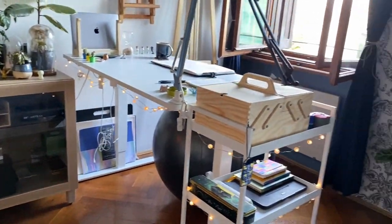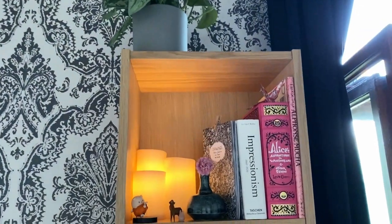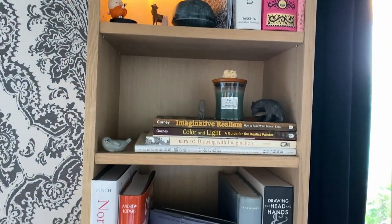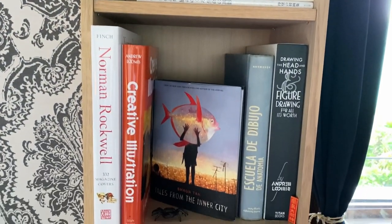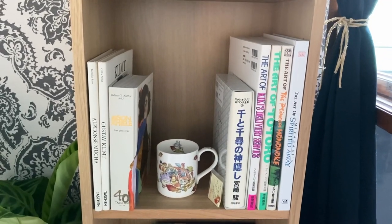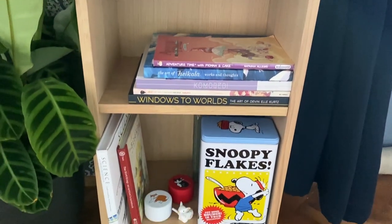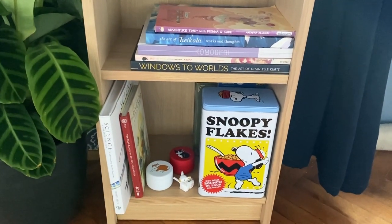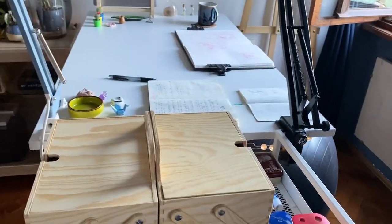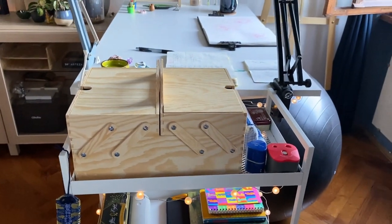Now let's go to my bookshelf. Over here I have some nice decorations and books that I am reading or already read or just inspire me. And in this loopy box, I have my incense to make my room smell nice. Over here I have my desk and this little cart. That is super handy because I'm keeping all the things that I'm using constantly here.